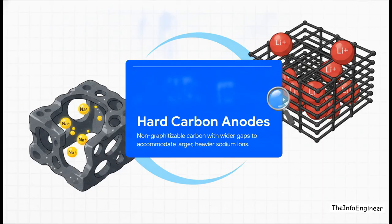Because sodium ions are so large, they physically cannot fit into the standard graphite anodes that we use in everyday lithium-ion batteries. Instead, engineers have to use what are called hard carbon anodes. It's a non-graphitizable carbon structure that essentially has wider gaps to accommodate those bulky, heavy sodium ions. It's a completely different architectural requirement at the microscopic level.